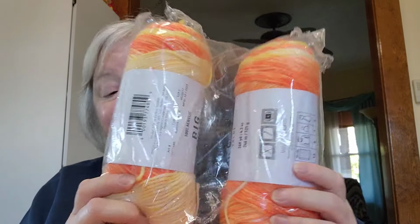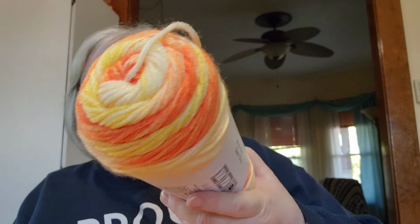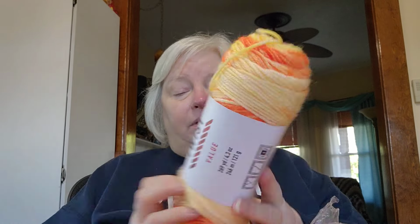So I'm using this yarn and a 10mm hook with the cord on it. And this yarn is Big Twist Value, and the color is called Sunrise Ombre. Isn't it gorgeous? So pretty. And yeah, I can see a sunrise out of that. So I had 3 skeins that Lynanne's pattern calls for, and these are smaller skeins because when they ombre it, they charge you more for less yarn, so you're paying more per yard, but that's okay. It's 100% acrylic.